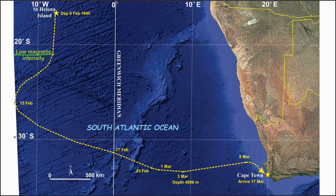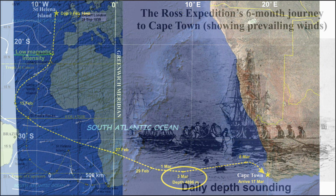9th of February and proceeded on the voyage, continuing the daily routine of magnetic, meteorological and depth soundings, the deepest being 2,677 fathoms, or 4,896 metres, taken on the 3rd of March.